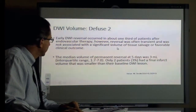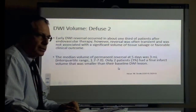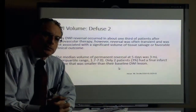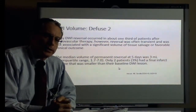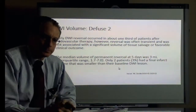or favorable clinical outcome. The median volume of permanent reversal at 5 days was 3 milliliters, which is small, and only 3% of patients had a final infarct volume that was smaller than their baseline DWI. So what this says is that you may see small changes in DWI after an endovascular procedure in a minority of patients, but it doesn't influence clinical outcome. So on that acute MRI that you do, that DWI volume is probably irreversible.